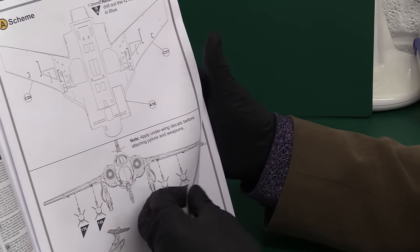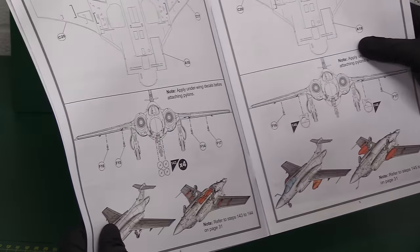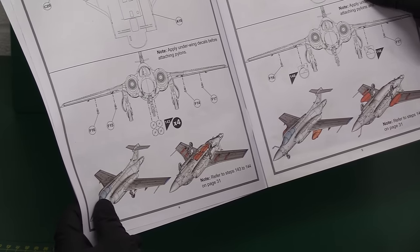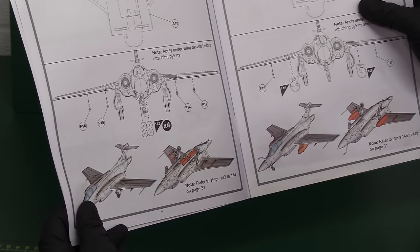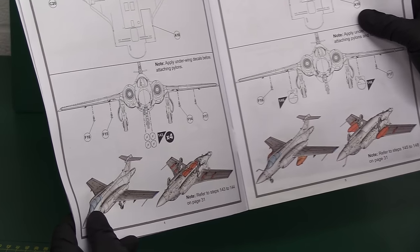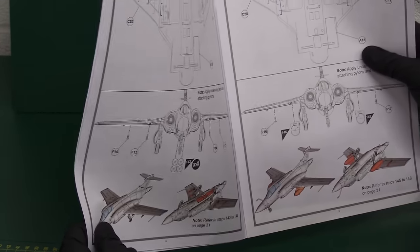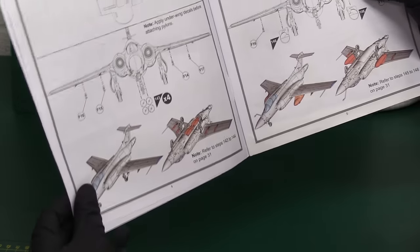It looks wicked with the Sea Eagles on this, isn't it? I can't say I ever saw Sea Eagles on them actually at Huntington, if I'm honest. Can't recall ever seeing a loadout like that at Huntington. I think that was more of a Navy loadout myself. Don't get me wrong, these guys would strike at anything in the North Sea if they needed to. I just didn't see it, but there we go.